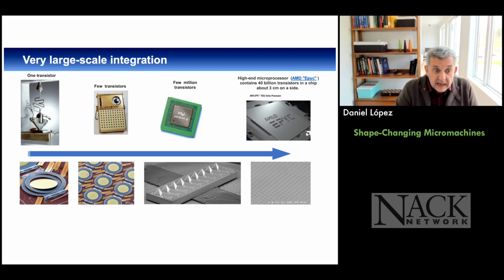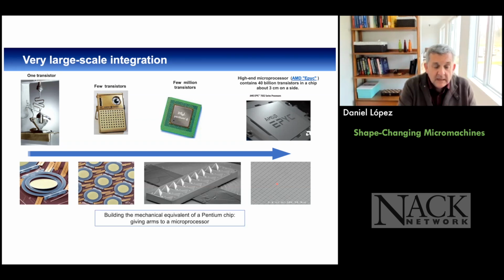The goal is to put many of them in a chip, because in principle, you will not waste any space on the chip. And in particular, the farther you push down the size, to the nanoscale, the better, the more possibilities to do different things. One of the big directions for the future of the field of micromachining is building the mechanical equivalent of a Pentium chip. Now if you have billions of transistors, you can have millions of MEMS devices that are giving arms to your microprocessor. You can do a lot of things that today you can't.